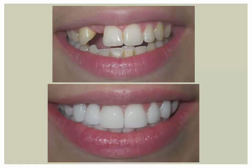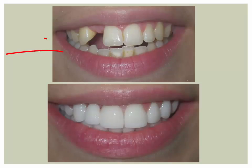What also is exciting for her is that she is to be a senior in high school and was ready to take her senior pictures within a few weeks. And she did not want her senior pictures to have braces on with that missing tooth. And obviously, she did not want senior pictures to look like this.